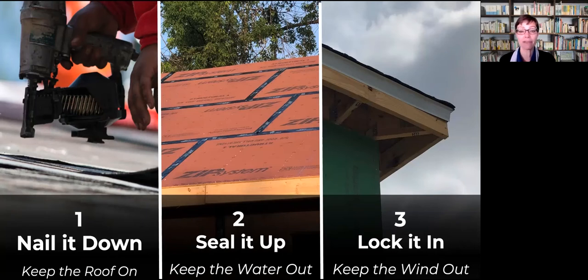that decking off. Okay. Second one is you're going to seal the roof deck up. There are several different ways to seal a roof deck, 3, kind of almost 4, and that keeps the water out. So even if you lose shingles or you lose metal panels, the water is still not going to get in.